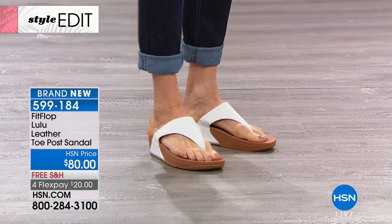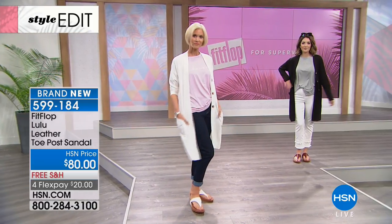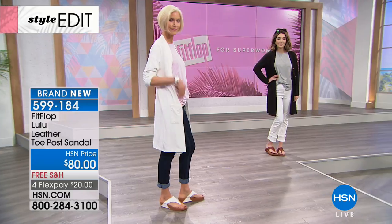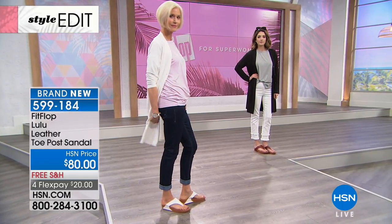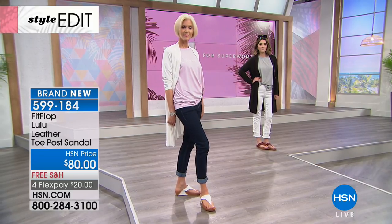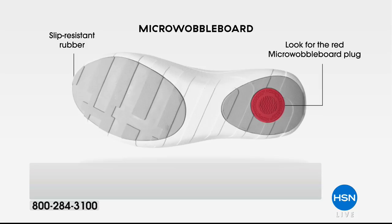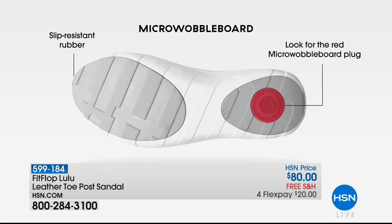That's right. It is all built-in technology, so you are getting the maximum technology. This, again, is our core micro wobble board construction. It's all about starting with the most pressure on the heel, because that's where your foot normally hits as you're walking, and really giving you that maximum support. And again, it's slip resistant. I think that this is really an important feature to all of our shoes, the fact that they are slip resistant.